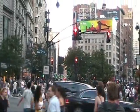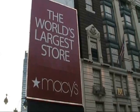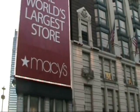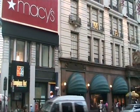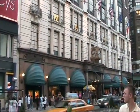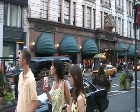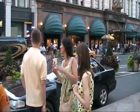So another busy intersection, just showing you all the amount of people that are around, although it didn't actually feel that busy. Another shot of the world's largest store. Of course we did go in there, and Sarah Jessica Parker was actually in there one day, signing autographs and promoting her new perfume. The family looking lost once again, all waiting for me to finish filming anyway.